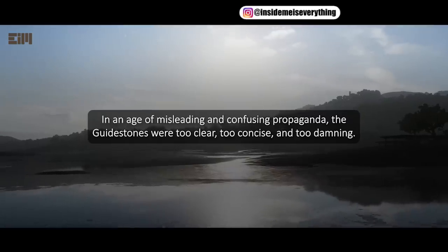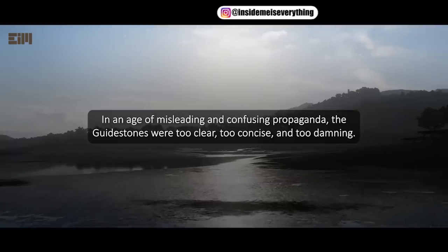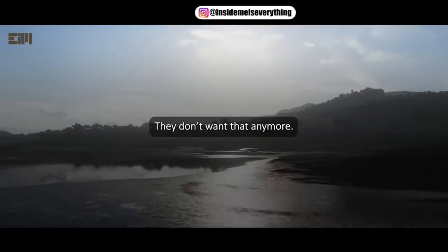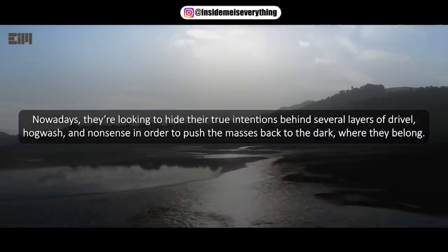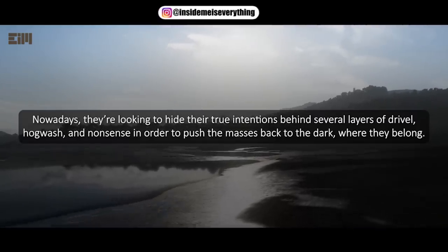In an age of misleading and confusing propaganda, the Guidestones were too clear, too concise, and too damning. The elite's true intentions were literally etched in stone, for all to witness. They don't want that anymore. Nowadays, they're looking to hide their true intentions behind several layers of drivel, hogwash, and nonsense, in order to push the masses back to the dark, where they belong.